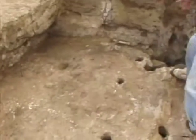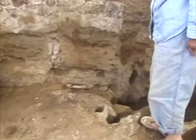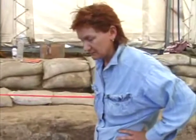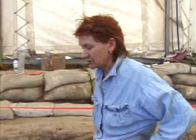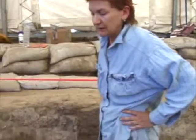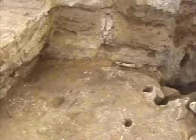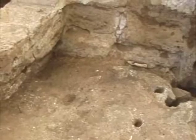This time we're just talking about this lot here. Okay, this is our platform, feature 1008. It's in the northwest corner of the building, and it exists only in the very first phase of the building on the first floor. Later on, it disappears.